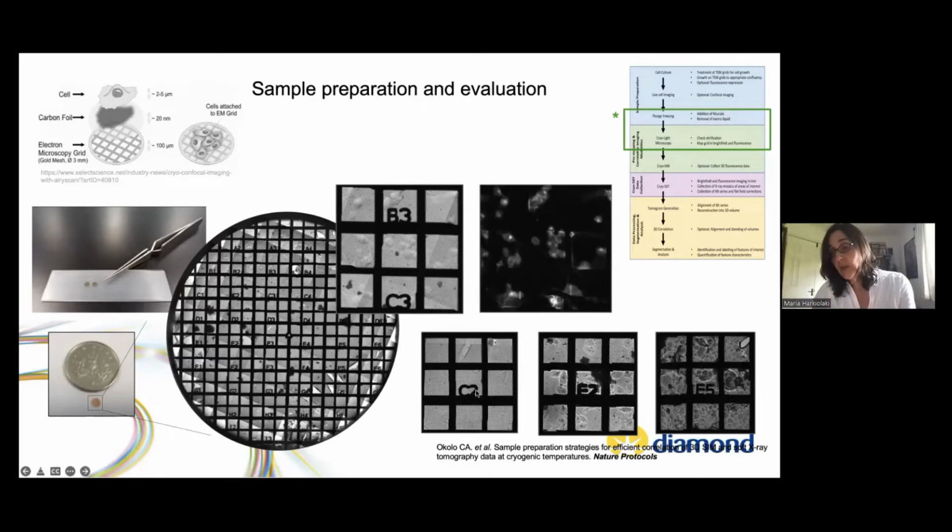And there are ways to get good samples and bad samples. This here, for example, a single cell on a grid is probably a most unhappy sample because cells like to be in clusters. But then if you overdo it, the imaging is going to suffer.